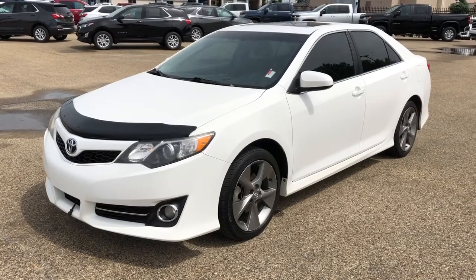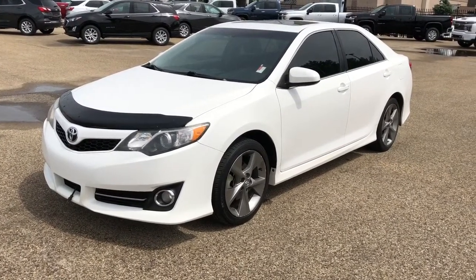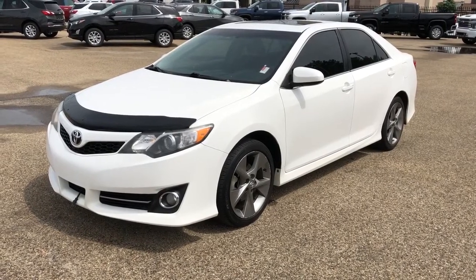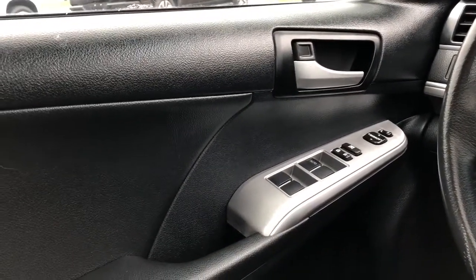Today we're taking a quick look at some of the interior and exterior features on our 2012 Toyota Camry. This vehicle is featured in white metallic paint with alloy rims. We have our front and rear privacy tint, sunroof, backup camera, as well as leather seating and heated seats. Now moving on to the interior of the Camry, we'll take a look at a few of the interior features, starting off with the door panel.